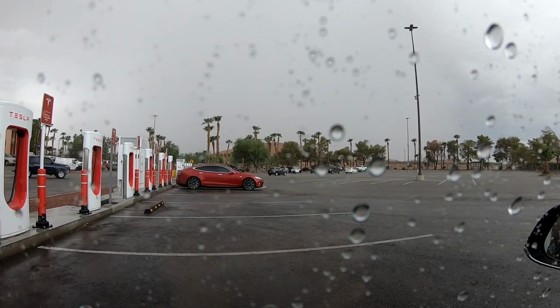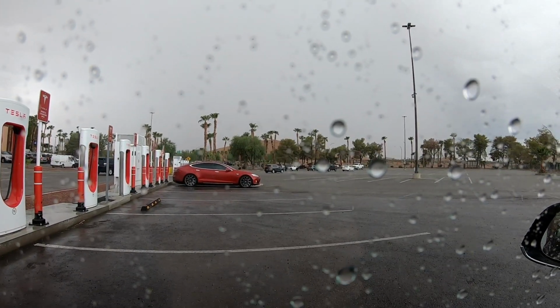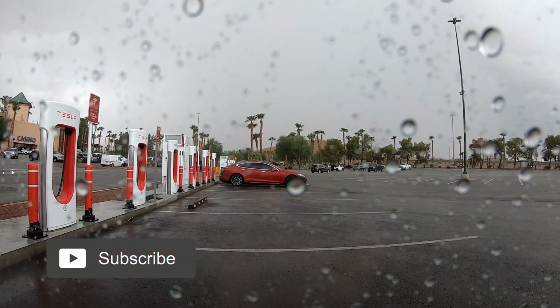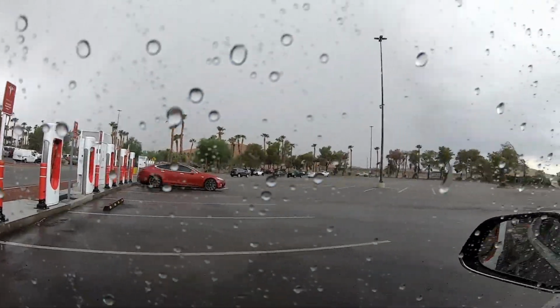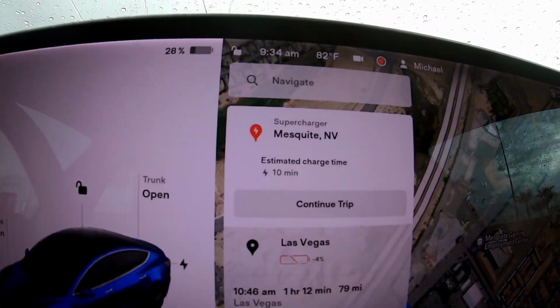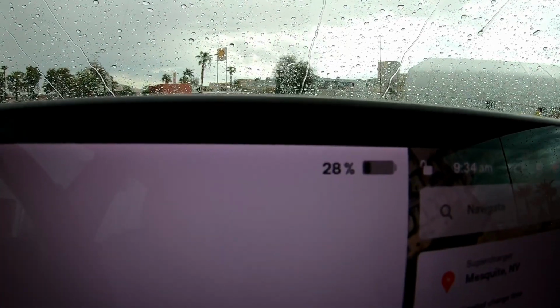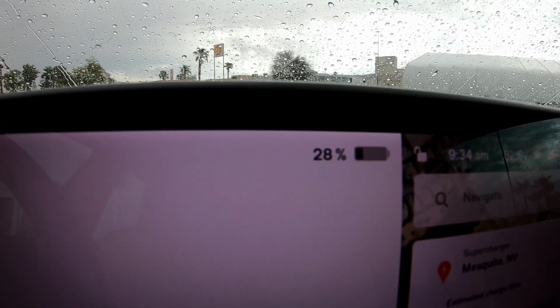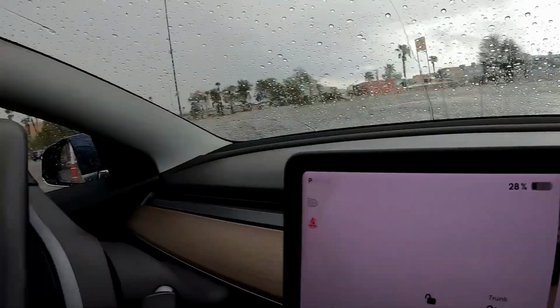Welcome to Mesquite. It's raining, it's pouring down in the middle of the desert, but we got a huge supercharger here, and we're getting much better speed. So estimated charging time is 10 minutes here. When we left, we were at 41%. We dropped down to 28, so we only used 13%.